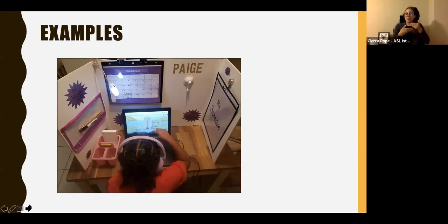What I love about this, and what I'm going to point out, is that there's a place for everything, which is really important because that helps them to organize, and they're seeing that being modeled. So you'll notice that there's a place for their schedule. They actually have a calendar up there. There's a place for their supplies. This is a great setup. I love it. You might want to consider something like this.